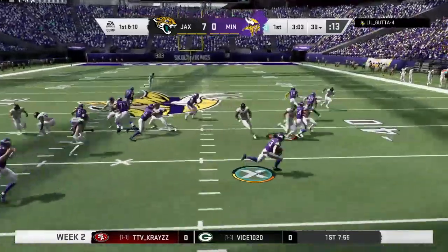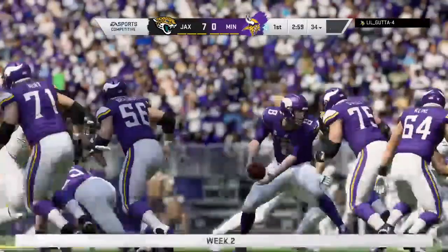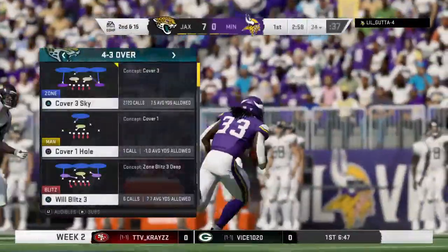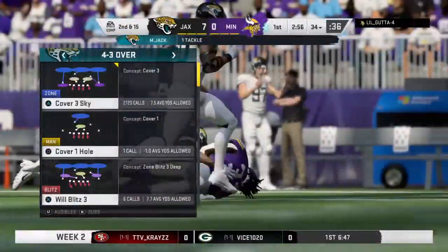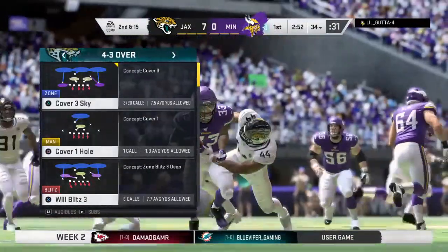They run again on first down. Cook. And he will lose yardage back to the 34-yard line. A full 5-yard loss that time. It's going to make second down pretty tough. Plays like we just saw there, that's why they're up right now.